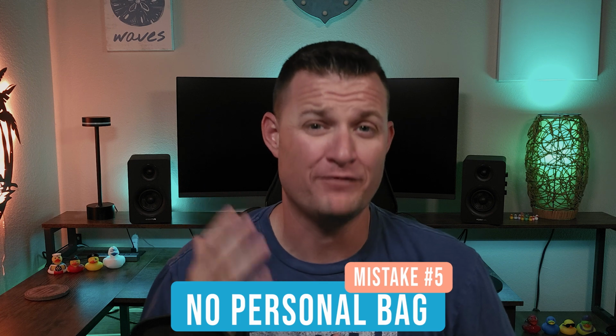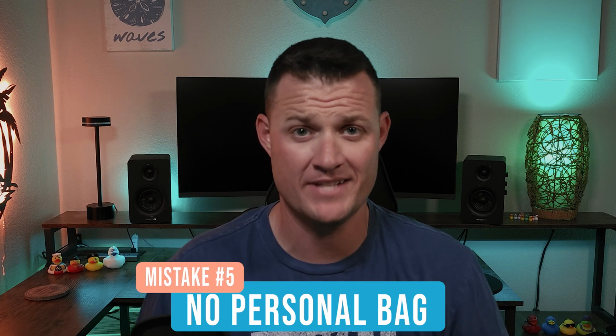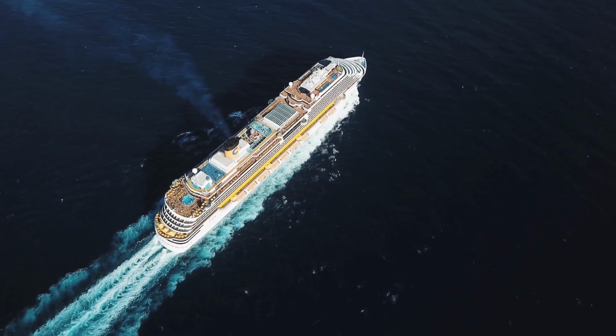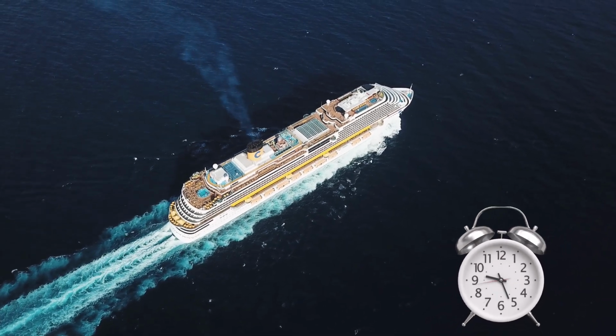And mistake number 5 is not packing a personal bag, or as I like to call it, an embarkation day bag. If you're a first-time cruiser, you may not know that the luggage won't be at your stateroom the moment you get on board. Sometimes it can be extremely delayed, going well into the night of the first night. We've also seen cases where luggage has fallen off the pier into the water or been lost completely. So putting all your eggs in one basket is a terrible idea.